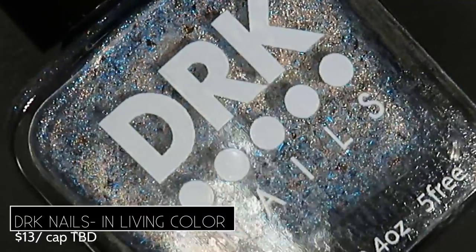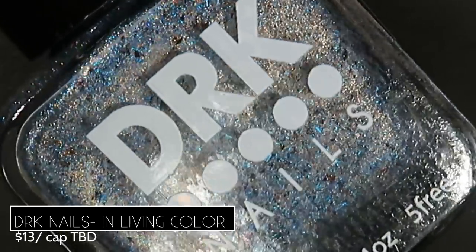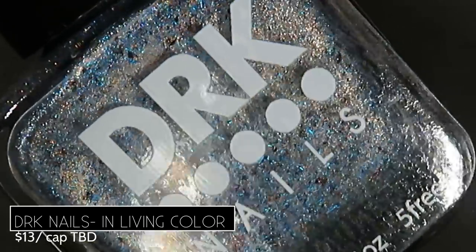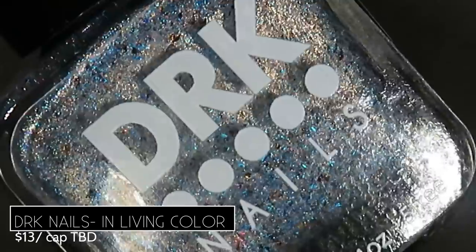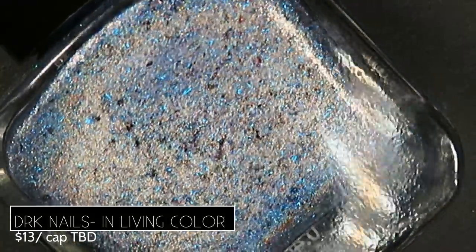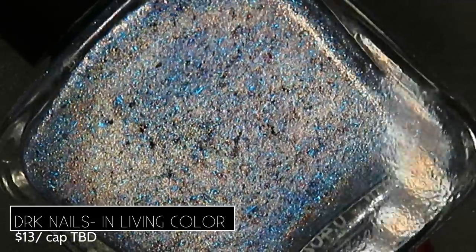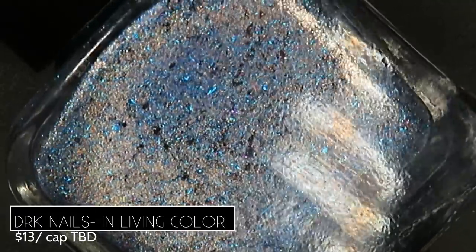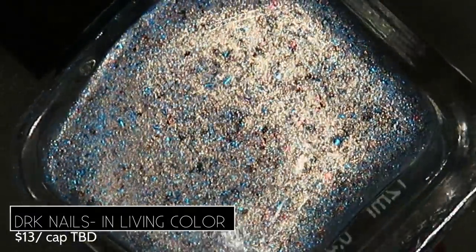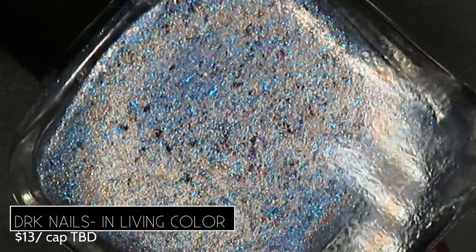The last polish I have to share with you today before we get into our big wheel of comparisons comes from DRK Nails, and it's called In Living Color. It's a super sparkly blue linear holographic with a mix of black to red shifty flakes and turquoise metallic flakes. This one is going to retail for $13, and the cap is TBD, so it hasn't been announced. Fingers crossed it doesn't have one, or it has one that's really high.